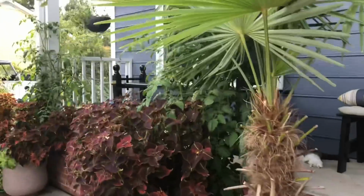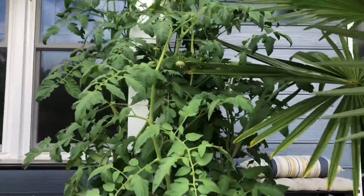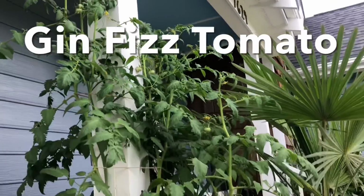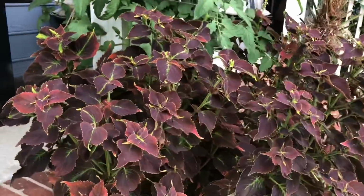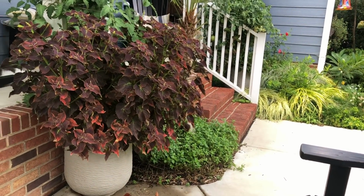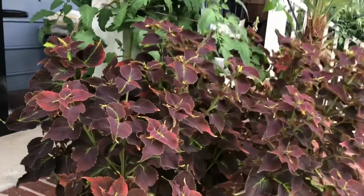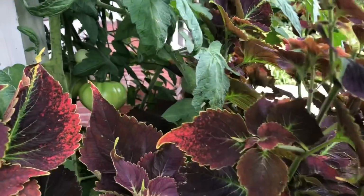And then these 2 tomatoes over there, and this enormous one, these are Gin Fizz. My friend Richard Todd gave these to me, and boy, these are awesome. Look at how happy these containers are. They are planted in straight soil cube, and they get watered every day, and they don't get any rain. I swear in North Carolina, the trick to tomatoes is not letting them get rained on. If I had a poly house, I could probably grow tomatoes fine.